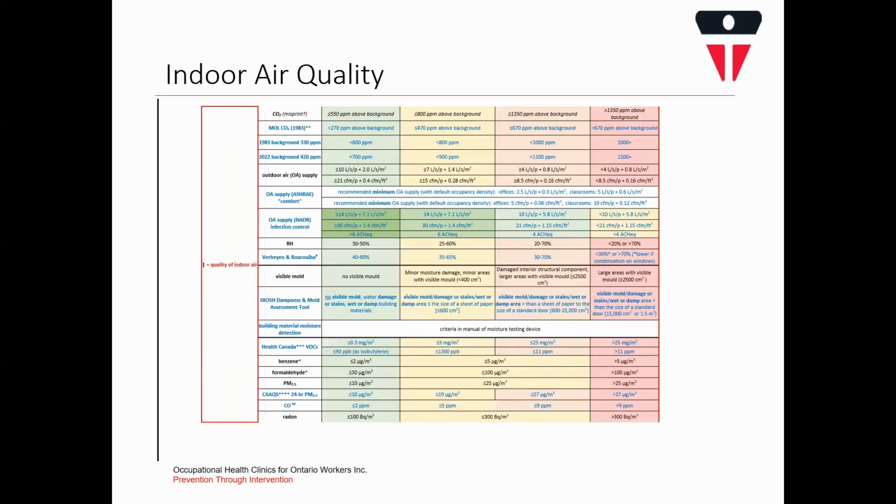So for indoor air quality, there are many parameters to include when trying to have a good indoor air quality. The TAIL criteria lists 8 parameters. This includes CO2, outdoor air supply, relative humidity, visible mold, benzene and formaldehyde, PM 2.5, and radon.